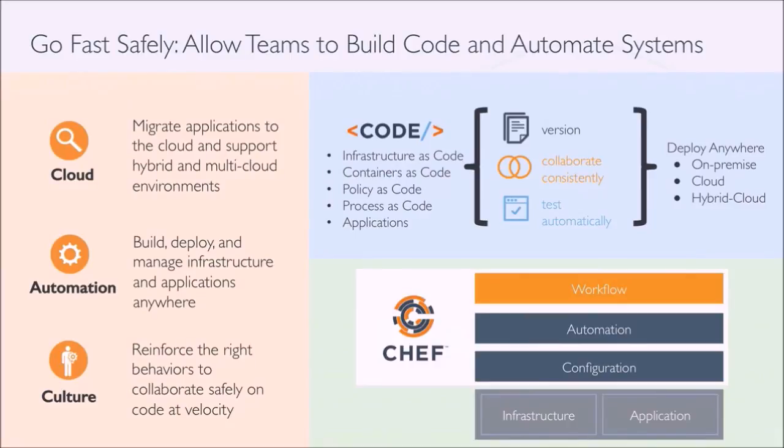What is the overall goal? We want to help you move quickly, safely. We want to help companies move as fast as they can to meet their customers' needs. We want to describe infrastructure and workflow as code. We want to provision and manage infrastructure and applications anywhere. We want to test, package, and deploy applications anywhere. And we want to check for compliance with a continuous audit. We see three main components for this: cloud, automation, and culture.